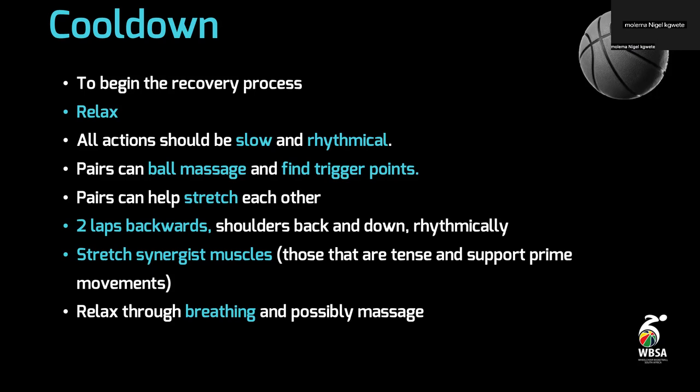It's Molema from Limpopo. The problem is that in Limpopo, we don't have someone who can take our players for muscle massage. So I don't know how I will help them to get ready, so that the massage can be strong.